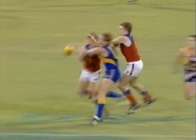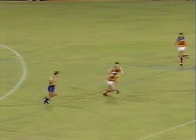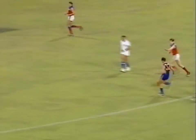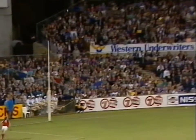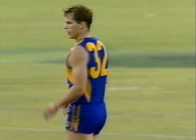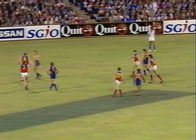Chip away by Broderick, was looking for Armstrong. Dunstan comes up, McKenna onto it, attacks it. Zanotti ran at him strongly. Free kick to Fitzroy, not paid. Maybe the advantage was interpreted there as Clape now goes for goal and kicks very badly, and maybe that's symbolic also. We're getting some symbolism here in the final term surrounding West Coast's performance. Was the free kick paid there? No, obviously not.